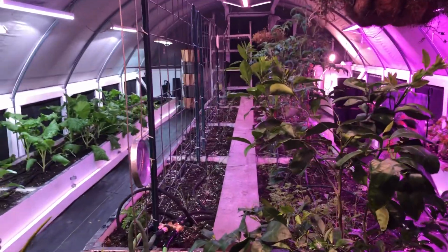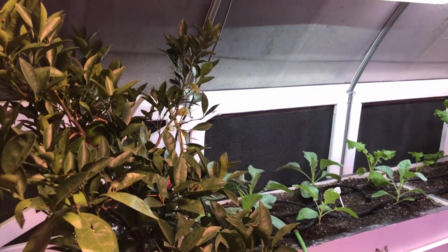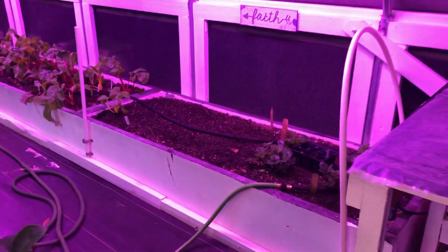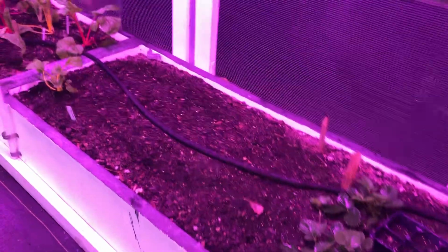As you can tell, it's early in the morning, and I just want to give a quick update on the greenhouse and how well it's doing. It's doing better than I thought it was going to be doing, and I give praise to God and am thankful for these water hoses here.